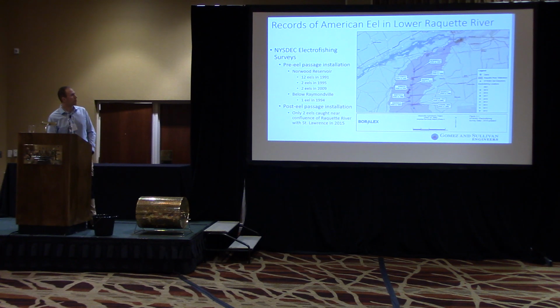And so there's some historical surveys that do show presence of eels. So there was some electrofishing done that shows there were some caught in the 90s and early 2000s. And then there was also eel passage installed on the first 5 dams. And so some were caught before the eel passage was installed, and then since installation, only 2 eels have been caught, kind of at the downstream end.